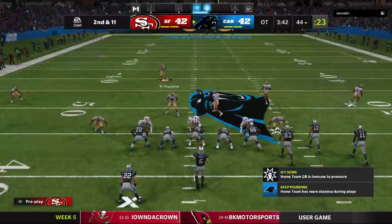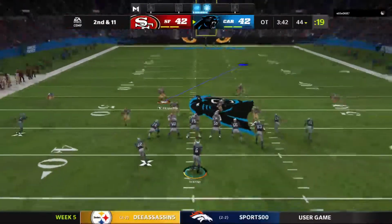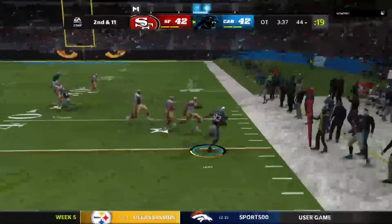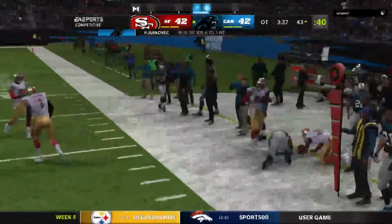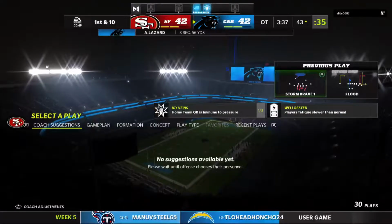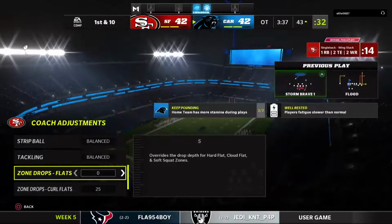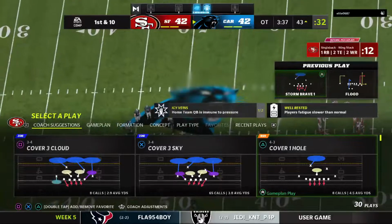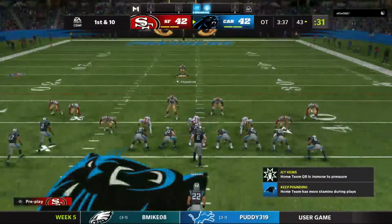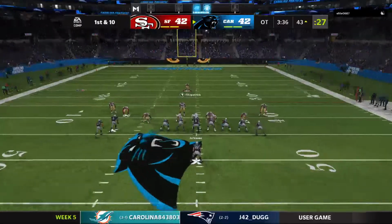2nd and 11. Back to throw here. That's complete right side to Lazard. And he gets this to the other side of midfield across the 45 before going out. Well, good start for him under center here in overtime. Now 3 of 3. And this is where you have to know who you have playing quarterback. You've got a confident thrower right now, someone who's taking care of the ball, but not being timid as well, and is moving the team downfield. That opens up your playbook and allows you to dial up some big shots if you want them.